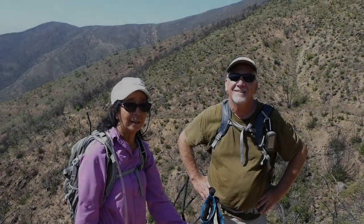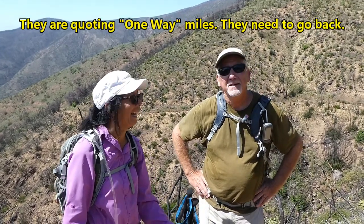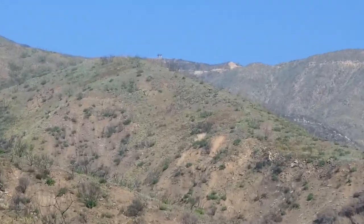Okay, so I got some people who are going to come up with me, at least to the top of Gridley. Introduce yourself. I'm Feral Cat, and I'm only going to go 5 miles. I'm Third Wheel, and she's going to go 6. Very good. We're about 3 miles in, and there's the first look at the tower.